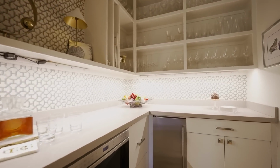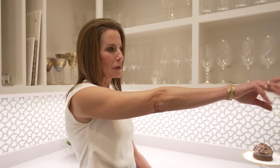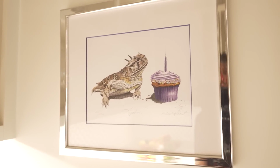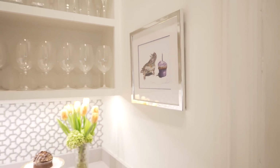Over here, this is our little horn frog. This painting I found at Park and 8th years and years and years ago, which mimicked our frogs, which is our horn frog, with a cupcake. So I just thought that was absolutely fabulous for my brand and our family.